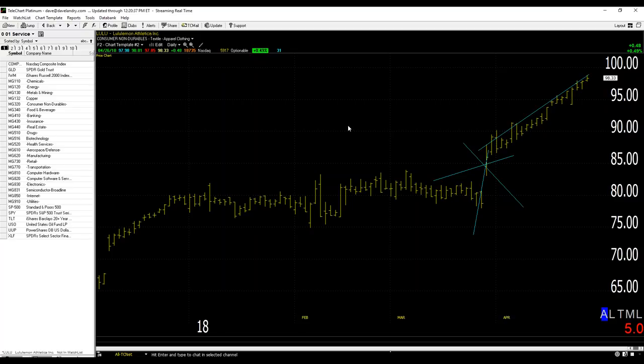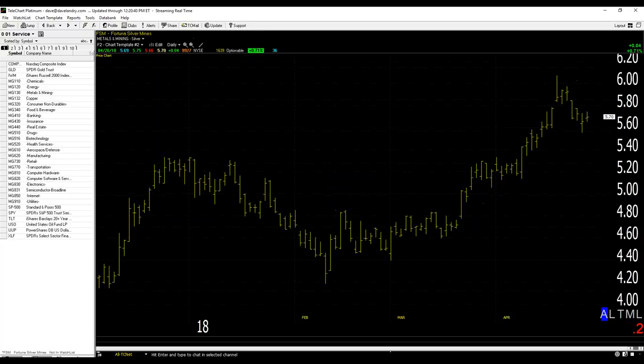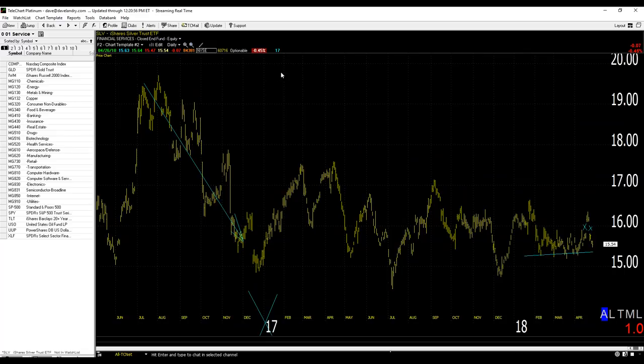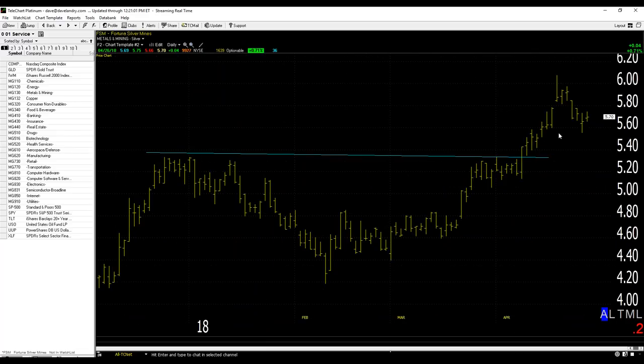FSM for Mr. Phil. Hey, Phil. This looks okay. It's a silver stock. Let's take a look at silver real quick. Silver looks a little dubious at best. It was off at the races a few days ago, and then it's imploding again. So if we go back to FSM, it looks okay.